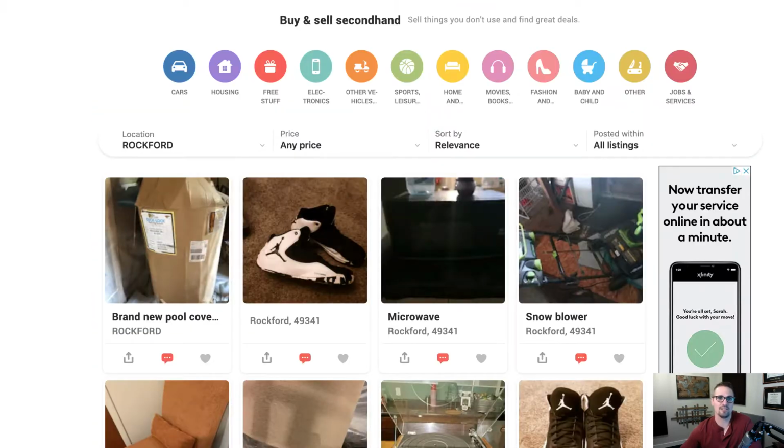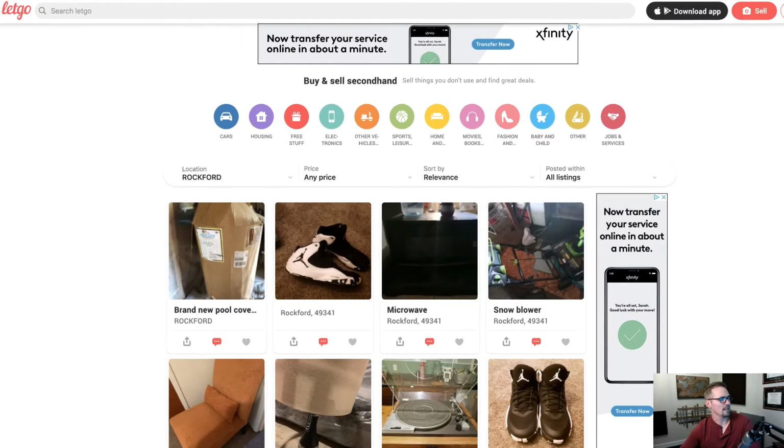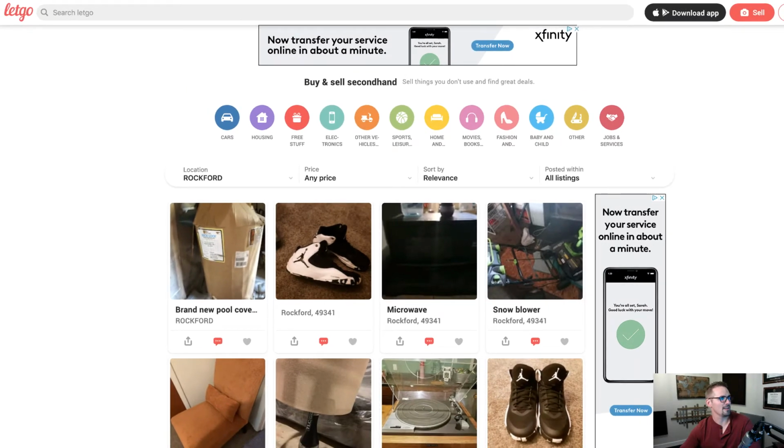Another one to know about is this website called LetGo. And LetGo is a free listing website that seems to prioritize ease of use and the visual elements of each listing. In my interactions with the website, it seems to be intended more for a mobile audience, people who use it on their phone rather than on their desktop computers. But obviously, if you do have a desktop computer, you can certainly get around and see what you need to see.